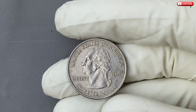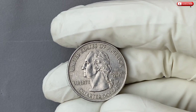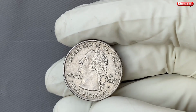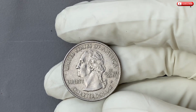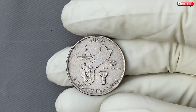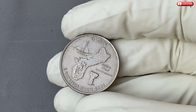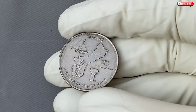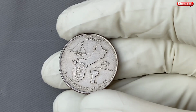It's astounding to think that a coin worth only 25 cents in everyday transactions could be worth such a staggering amount. But the world of coin collecting is full of surprises, and the 2009 Guam quarter is a perfect example of how rarity, condition, and historical significance can dramatically increase the value of a coin. Whether you've been holding onto this coin for years or you find one tucked away in your spare change, it's definitely worth taking a closer look to determine its condition and potential value.